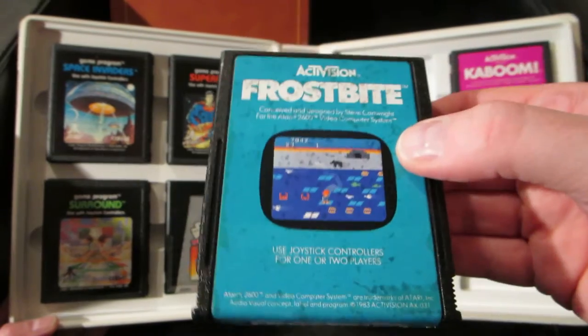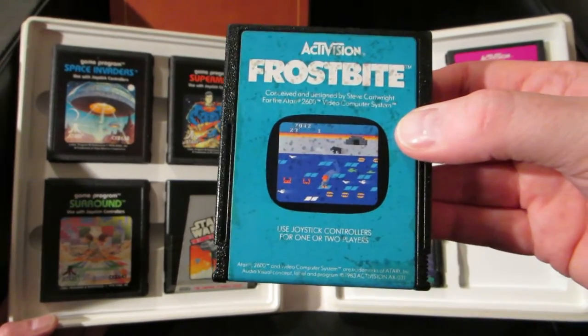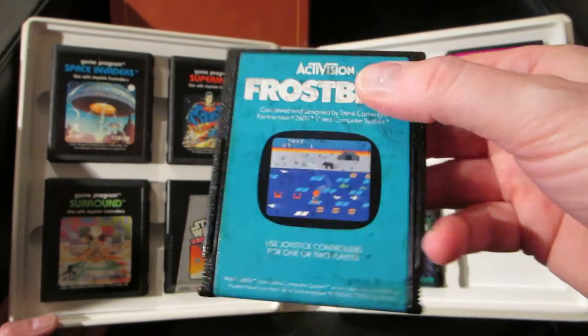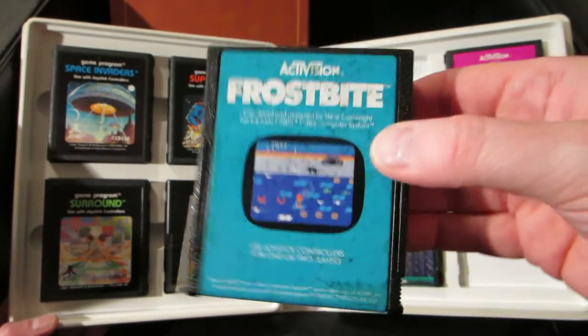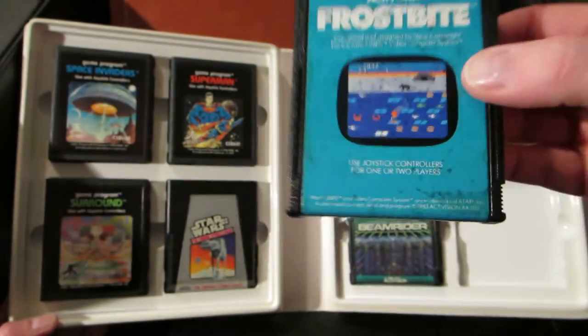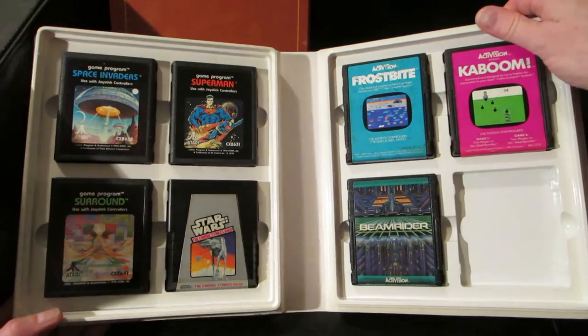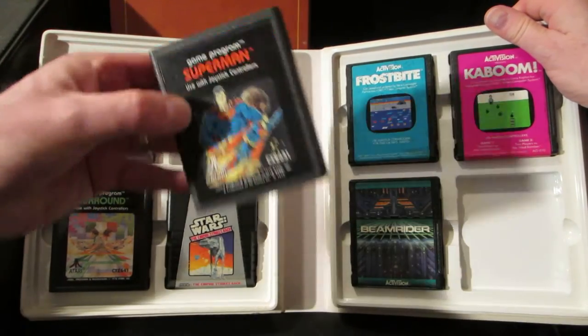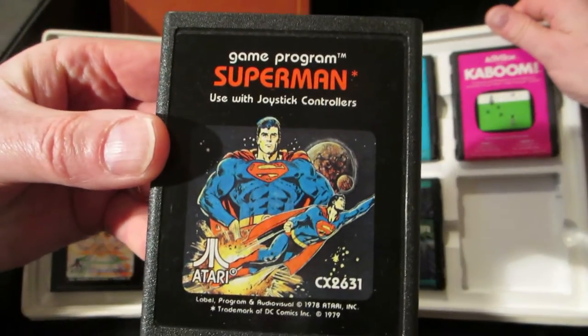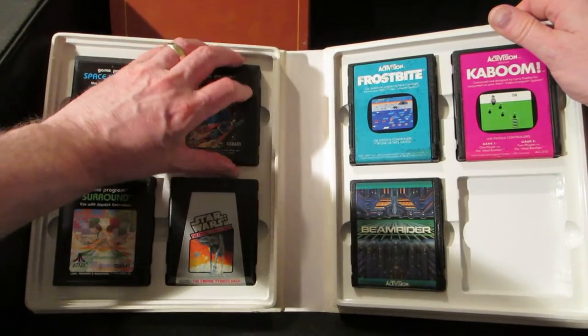This is actually a thing. This is known in the Atari collecting community, and it's called Acti-plaque. Activision labels are particularly notorious for this, more so than Atari ones. Not to say Atari ones aren't capable of it. In fact, Superman here looks really, really nice, almost like the day he was originally on store shelves, and Space Invaders as well.